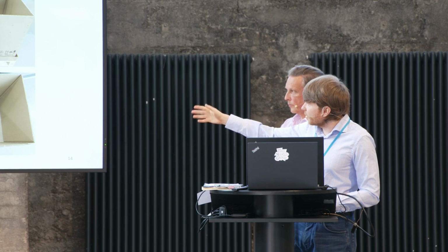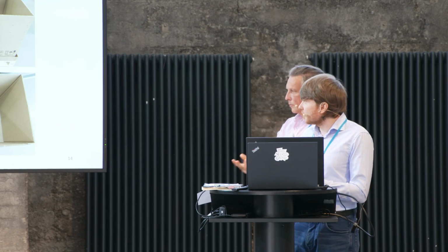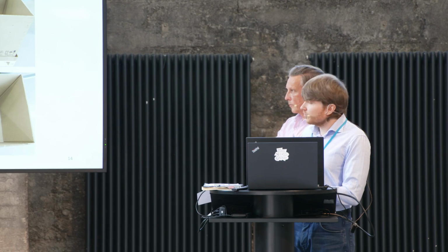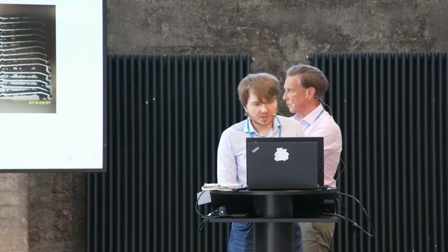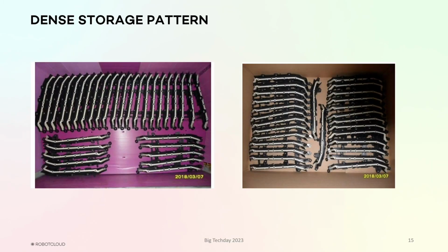The other boxes are usually new, so they are much easier to handle, but they usually have different sizes and different shapes, so we have to be able to automatically adapt our paths and our placing to the different types of boxes. This is typically what comes as a requirement from the customer for how the boxes should be filled. You can see it's completely two different patterns.